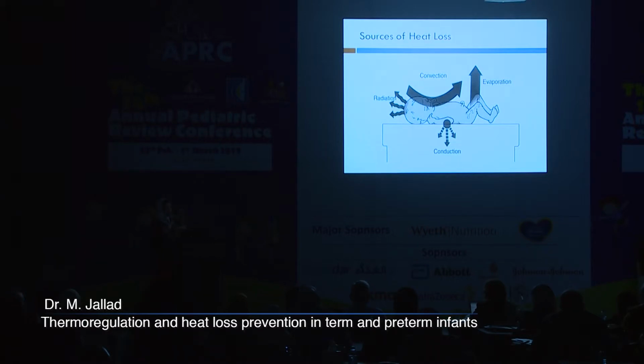Radiation, which is a loss of heat to a source that's away from the baby, and usually this is the major source of heat loss in term babies. We have evaporation. This represents the major heat loss mechanism in preterm babies, because the wet surface will evaporate, leaving the baby cold. And convection, which is the current of air.